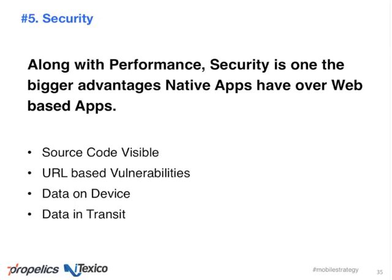Next, we have URL-based vulnerabilities. Beyond sloppy practices, web apps are also susceptible to all the usual suspects of cross-site scripting, cookie manipulation, and, of course, SQL injection. So, again, we need to take these into consideration when we're looking at the security issues of web versus native.